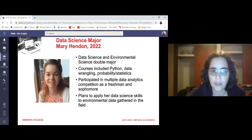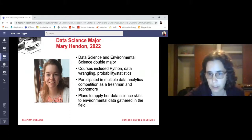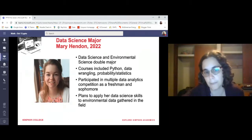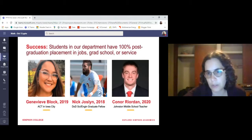Mary has been very involved in the program, especially working with multiple data analytics competitions, even starting in her first and second year. We'll hear more about those later in the presentation, but there was some traveling and some group work that she was doing in these competitions. And she's planning to combine her interests, again, to save the world by looking at environmental data gathered in the field.